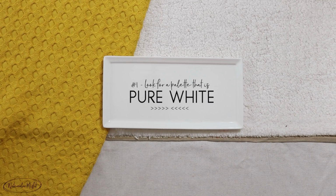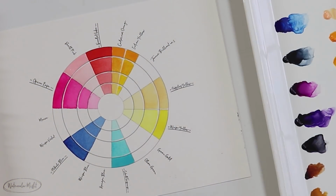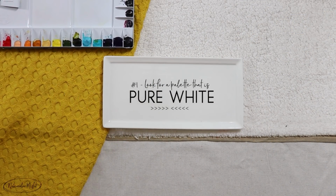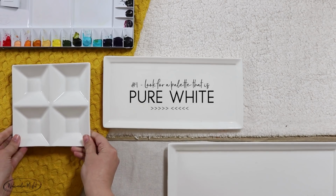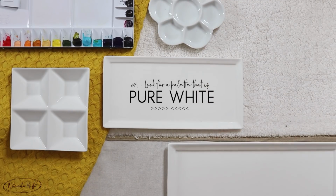And the reason for that is because first off, your paper is white. So as we're mixing our colors on our palette, we want to make sure that our colors are as true as possible to how they would look on our paper. So when you're looking in your art supply or even in your porcelain or ceramic stores, trying to look for smooth, flat surfaces, the first thing you want to look for is a nice, pure, white surface.